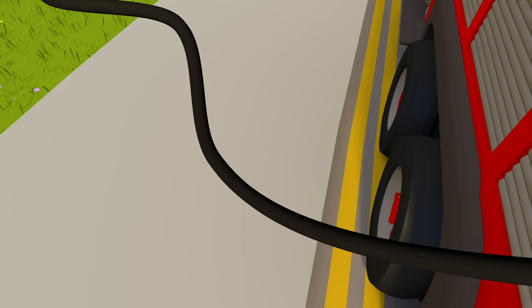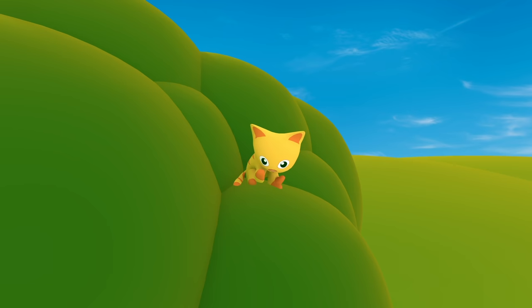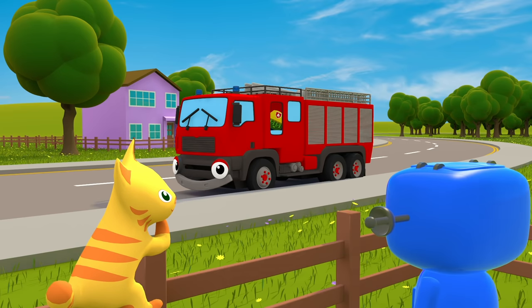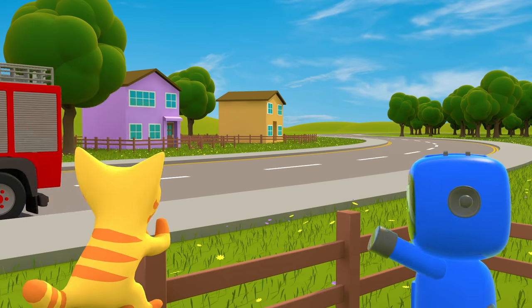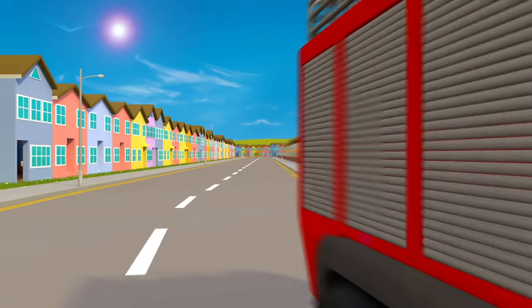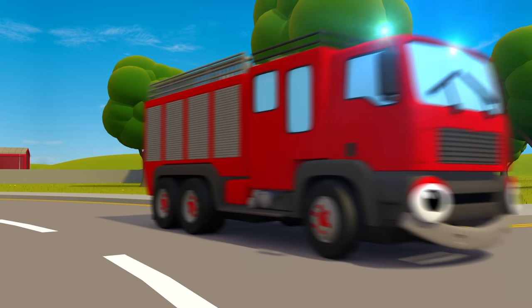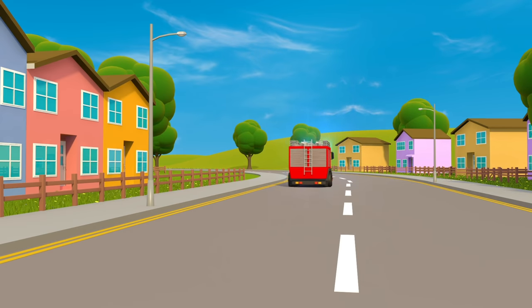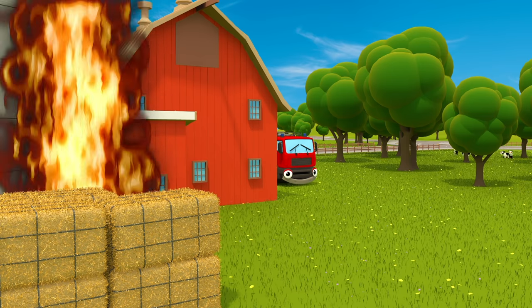Wow, they're very long. And if your poor little kitten is stuck free. Fiona Fire Truck. Nina, Nina, Nina. Fiona Fire Truck.